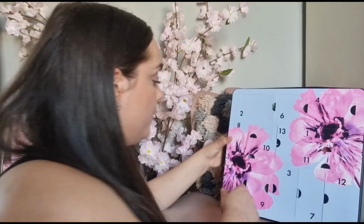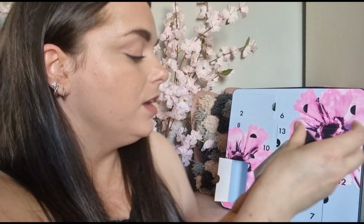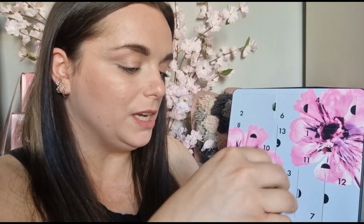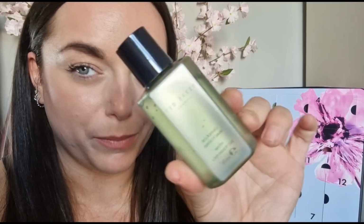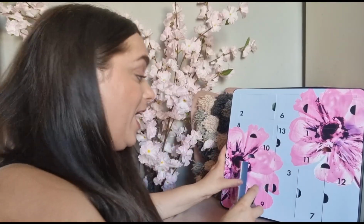We went to day number 5, which is here, and we have got the, oh, I think this was in last year's for sure, the relaxing bath foam with lavender oil, and I'm sure I really like this. Oh yes, I'm sure I've had this before and it's really nice if I remember rightly, so I'm dead excited about this. I love a bit of lavender. So that was day number 5, sorry.